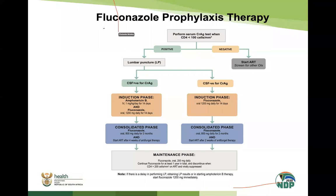Never stop it until the CD4 count is more than 200, the viral load is suppressed, and the patient has taken fluconazole for at least a year. So this is very, very, very important. Remember, if the crag antigen in the CSF was positive, you would refer this patient for admission in the hospital. After the 2 weeks, they would discharge the patient for you to continue the 800 milligrams for 2 months, right?